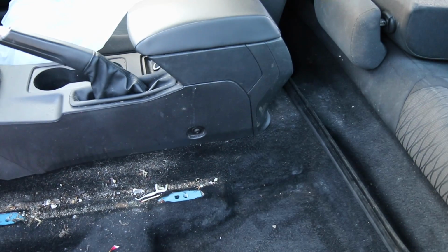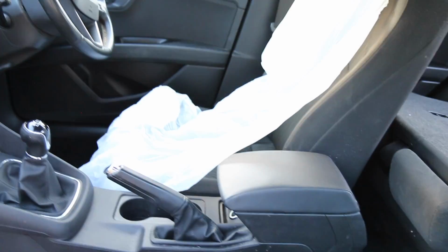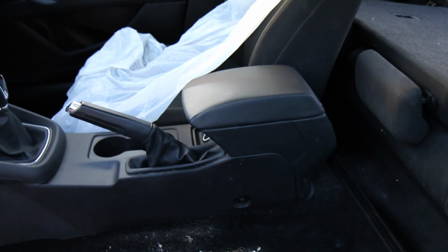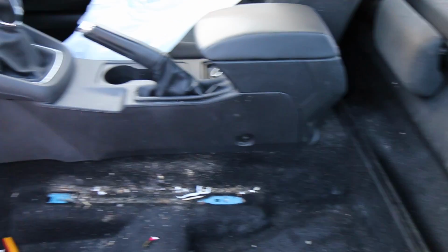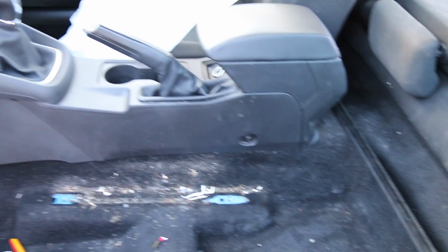Okay, so we'll loosen up the other seat, and then we'll drive the car back in the garage, and then we'll take the other seat out in the garage. Yeah, that makes sense, because we can get the car back in the garage then. Okay, let's go and do that now.